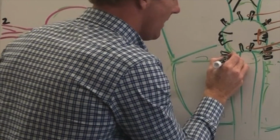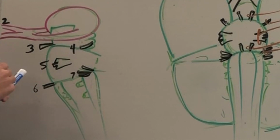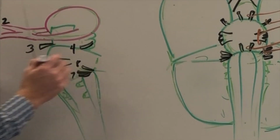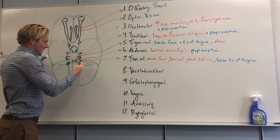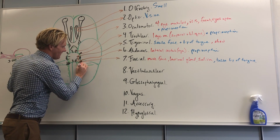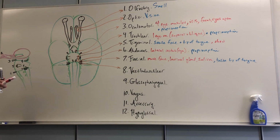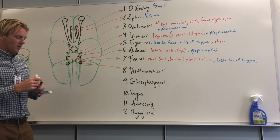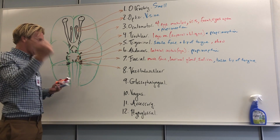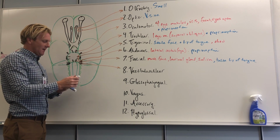He's going to be located right here. Okay, in this view, he's actually going to be located a little bit more posteriorly, so right about there, that is number 8. The vestibulocochlear nerve allows us to hear, and it allows us to get information about the position of our body in space, which is important for balance. Whether we're upside down, or laying down, or right side up, it also allows us to sense acceleration. So hearing and balance associated with acceleration and our position in space.